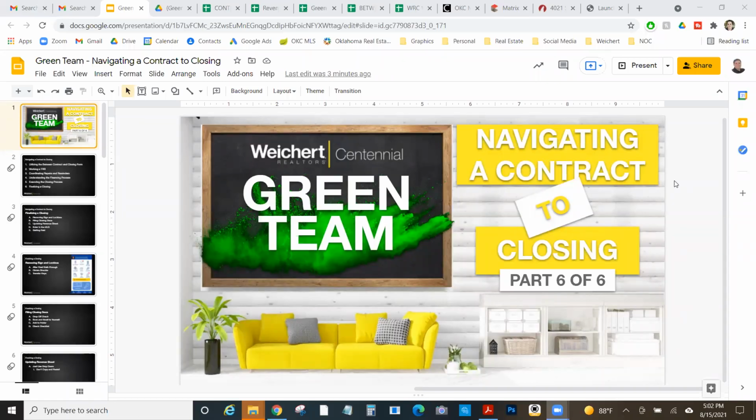All right, Green Team, we are on the final step of navigating a contract to closing. We are so close to that sweet commission check. We just got a few more items we have to take care of. Everyone signed, the keys and property stuff have all been transferred.